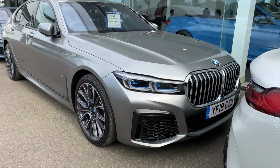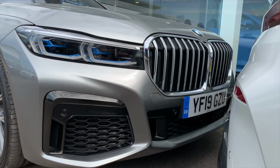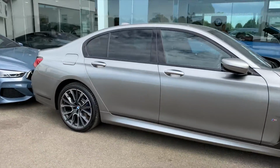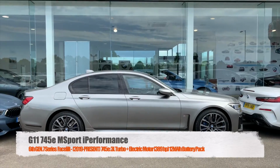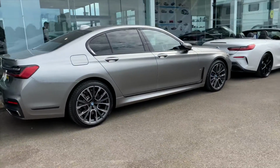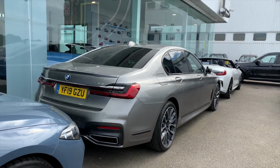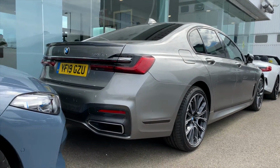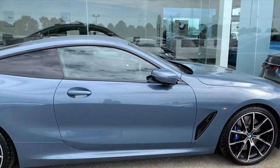And here it is, the car with the biggest grille in the world. This is a facelift model of the latest 7 Series. This one is a 745e, so it's got a 3-litre twin-turbo petrol engine plus an electric motor, altogether 389 horsepower. Not the kind of car that I would imagine would be very exhilarating to drive. You probably want to be chauffeured around in it. Quite ostentatious, makes quite a statement as cars go.